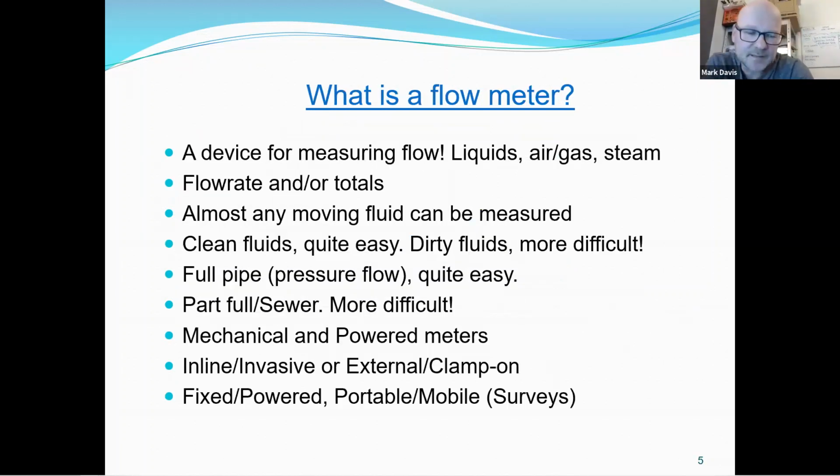So what is a flow meter? If you're involved in the water industry in any way, you would have come across flow meters. A flow meter measures flow: liquids, gases, air or steam. We can either measure the rate, in other words the speed of a flow, but we can also measure totals. Of course, in your house or apartment, you will have at least one flow meter, usually two.